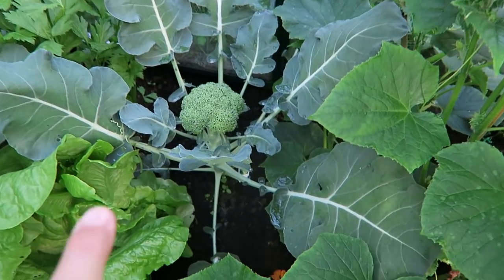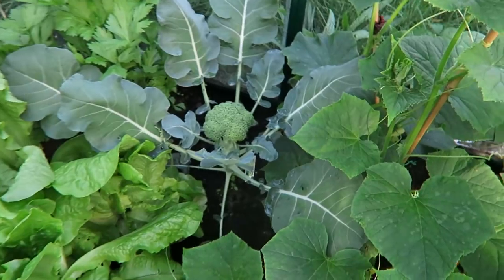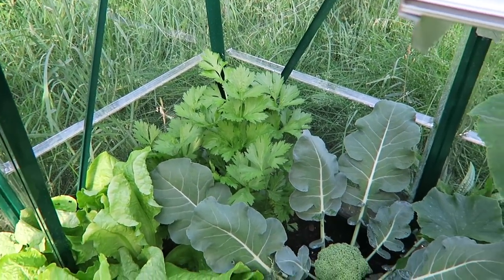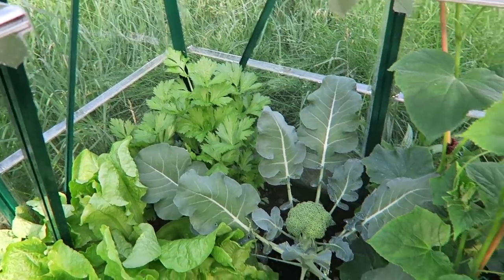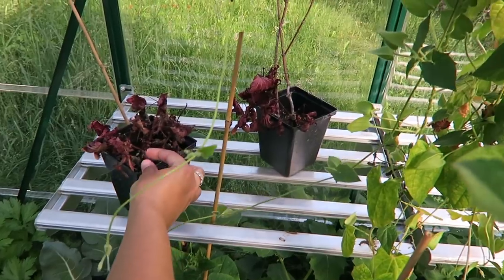Look at our broccoli. Oh my god. It's gigantic. Well, it's not gigantic, but... It is. What's the thing in the back there? Celery. Celery? Oh, no one's eating that. Okay. Soups. What are these little things? This is not doing too well. Okay, we're not sure if they're doing too well.